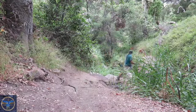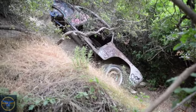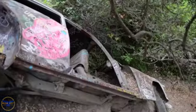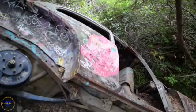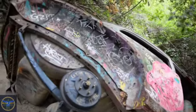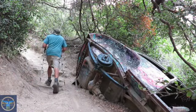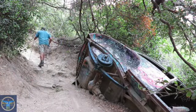And here's the car that the trail is named after. It is a 1946 Dodge Coupe. It's believed that this car got washed away in a flash flood in the 1960s. Over the years, people have come by and pecked away at it, graffitied it, and done all kinds of things to it.